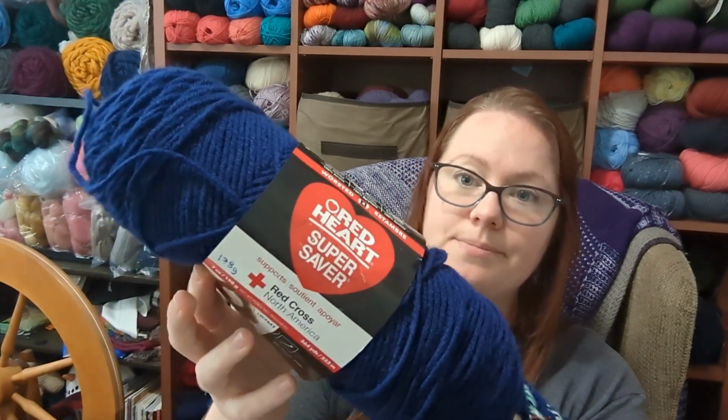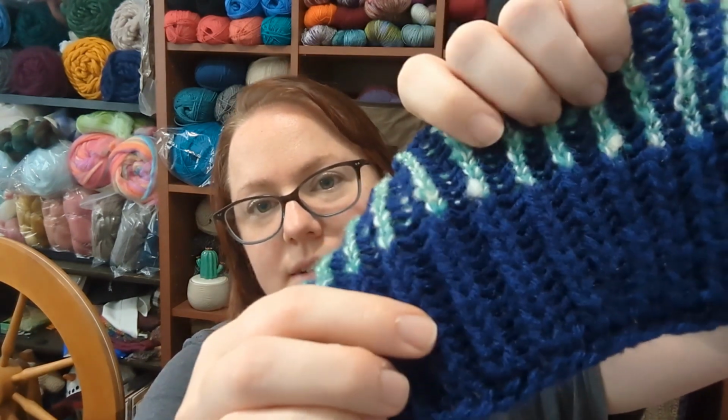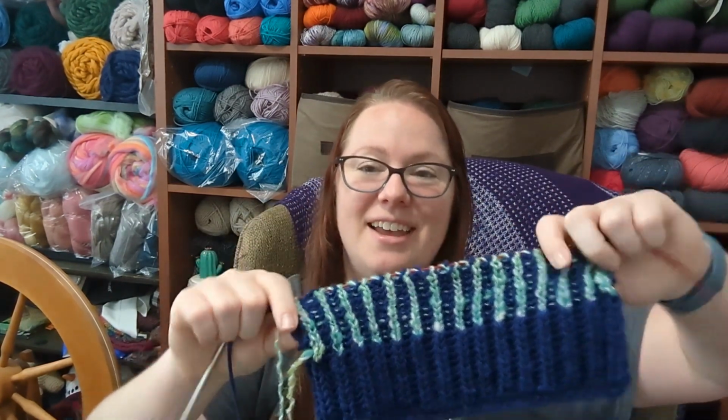So I'm using my hand spun and I'm pairing it with some DeHart Super Saver, which is 100% acrylic and a worsted weight yarn. The color here is soft navy. I can see in person probably better than you can see on the camera, but my hand spun is definitely not worsted weight because the sizes of the stitches here don't match, but I don't care. I really like these colors together, and honestly, it makes me think of all the Seattle sports teams. So the Seahawks, the Mariners, the Kraken, they all have this blue-green color scheme.